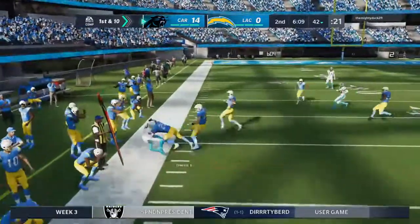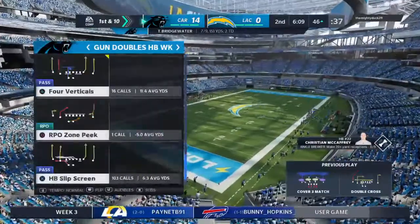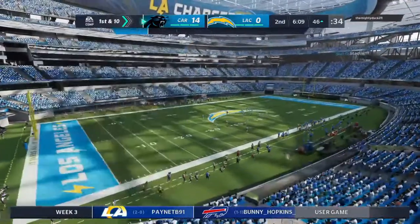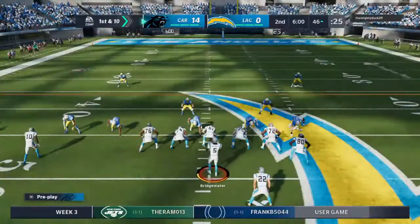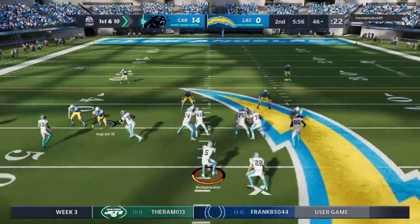Bridgewater able to get this to Thomas, his tight end. And he'll take this to the other side of midfield before going out of bounds. The Panthers have the first. It's a gain of 12. You don't always expect tight ends to be big in terms of run after the catch, but after that play, he joins a growing band of players that's putting that stereotype right on its ear.